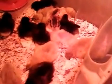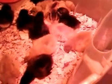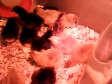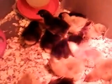They're here, they're doing well. I think we got about 6 little lavenders and a couple of buffs, and one buff and one buff mix, and one black copper marans out of the bunch, and a couple Australorps, and yeah. So I guess it wasn't a total failure, but yeah, it was stupid, folks.